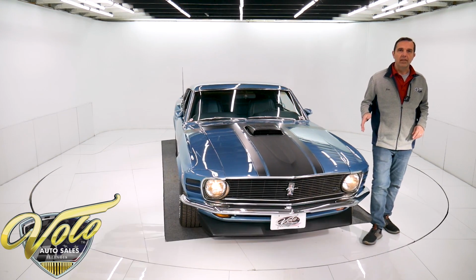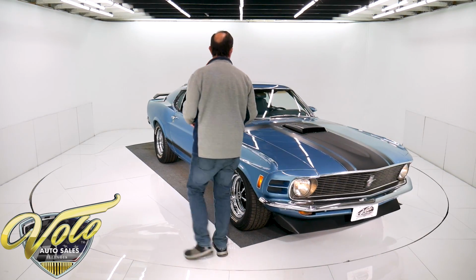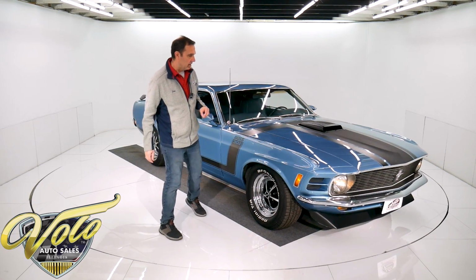This car has not been out on the market. It's not been through the auctions. This is the real deal, very desirable car. Someone will be very lucky to own it.